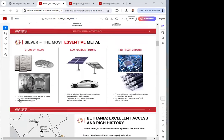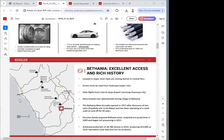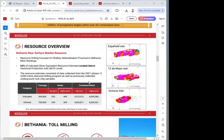We'll skip some of these slides in terms of silver. I think a lot of our audience is up to date on silver. I did want to go to slide 9 here, the resource overview. Have you looked into this resource at all? How would you even go about analyzing a resource like this that is just an indicated and inferred, but they are moving into mining it?